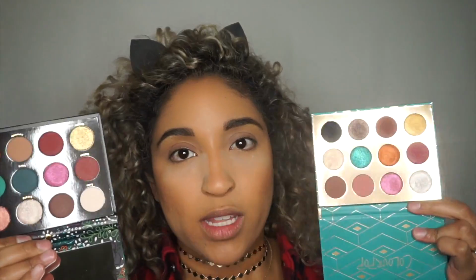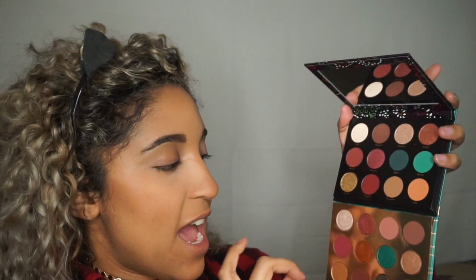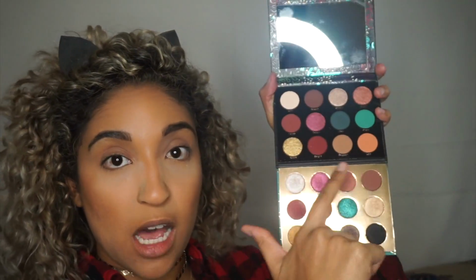And then the last palette is the Salvaje palette, in collaboration with Becky G. As you can see, this palette looks similar to the Rendezvous palette, and after swatching them and playing around with them, I don't think they are identical. I don't think that if you have this one, you can't get this one. What makes you think they are the same is the fact that they both have that blue, but in this one it's a matte, and this one's a shimmer. They both have the gold in the corner and then a red right on top, but this one's more of a plummy red, while that's more of a muted red. They also have some similar shades up at the top.